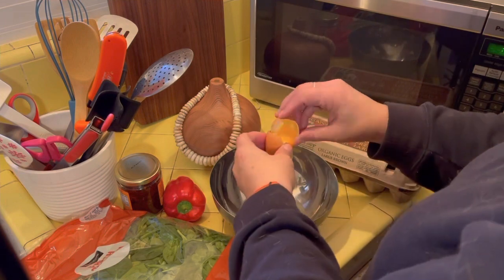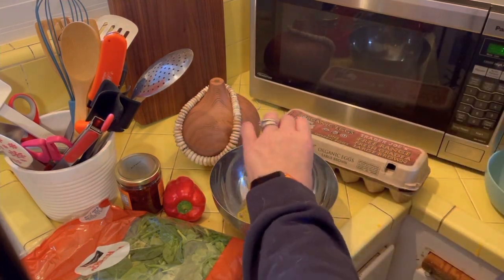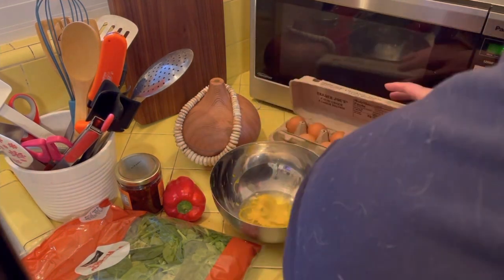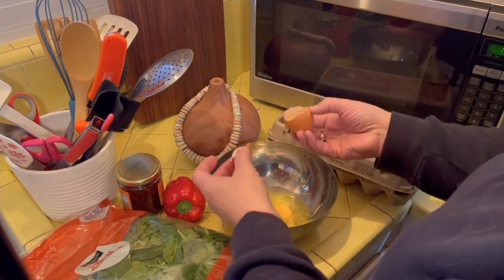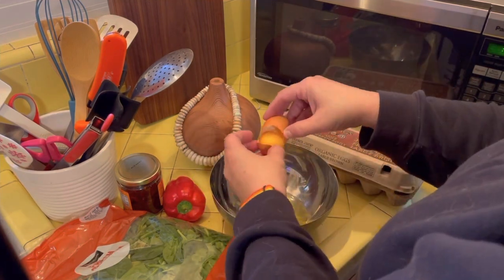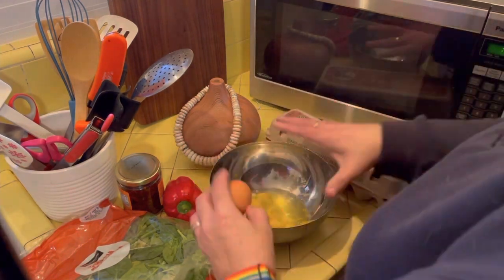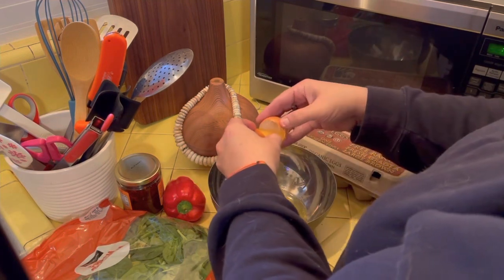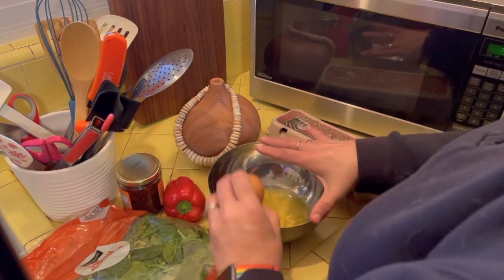So here I am trying to separate the egg yolks from the egg whites, and I am not very successful. The egg yolks kept falling into the bowl and I kept having to fish them out. Woohoo, I got one.